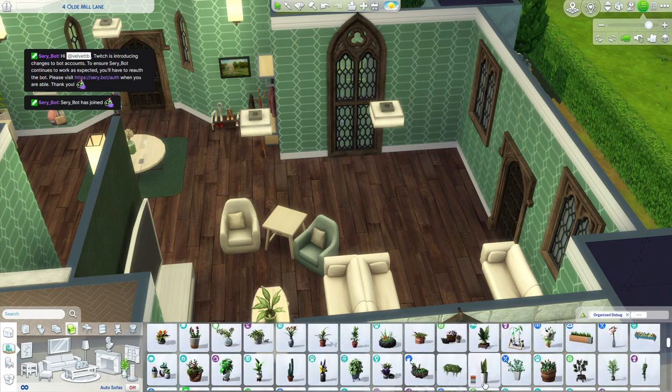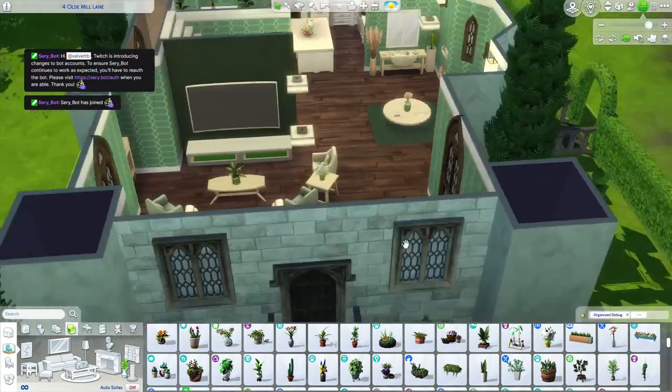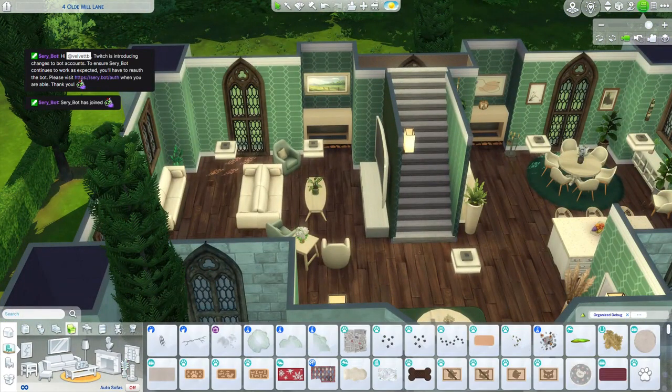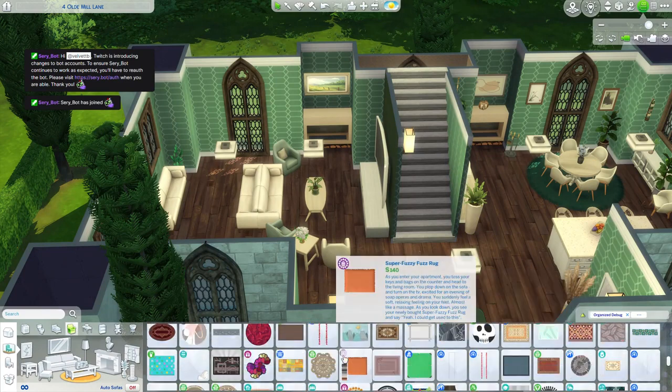And nice bouquet of flowers. I'm thinking the wedding stories one. And we do need a rug. I still don't know what I'm going to do for a rug though. So, ooh. Let's see.